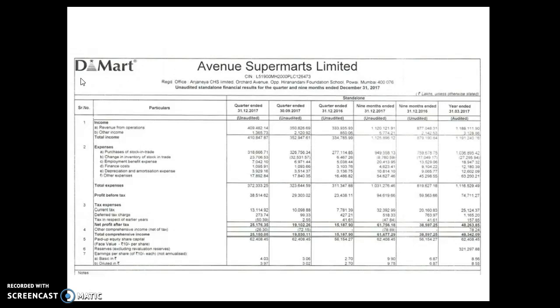The company has posted a net profit of 251.76 crores for the period ended December 31st, 2017, as against 151.87 crores for the period ended December 31st, 2016. The company has reported EPS, earning per share, which is important and needs focus, of rupees 3.97 for the period ended December 31st, 2017.